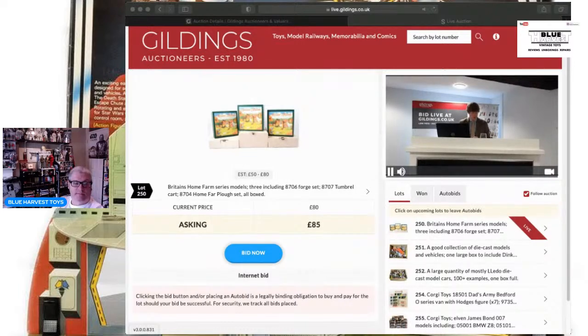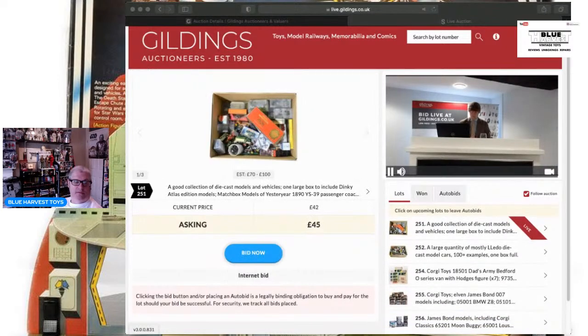250, we've got 3 Britains Home Farm Series models. These are boxed, fairly unused, in the original outer boxes. And the internet's coming straight in at 85. 90. £90, a bid at 90. £90 at 90. 95. 100. £100. James Bond models coming up.